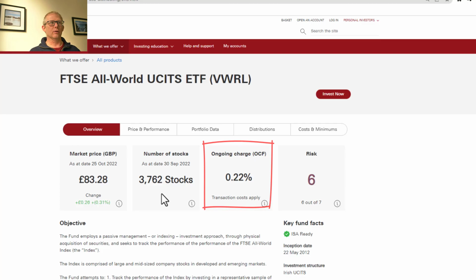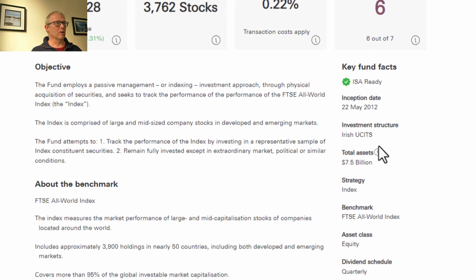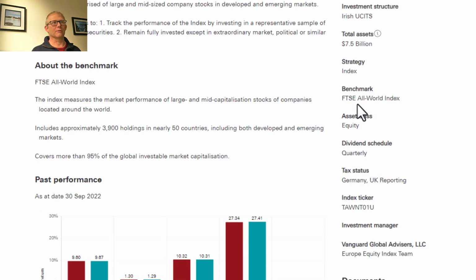Then looking at the risk side of things on this ETF, on that scale of 1 to 7, with bonds at that one level right up to the riskiest, this is pretty risky in their eyes. What else? We see it is a passively managed index, covering both large and mid-sized companies in both developed and emerging markets. Total assets within the ETF, 7.5 billion. And its benchmark is the FTSE All-World Index.